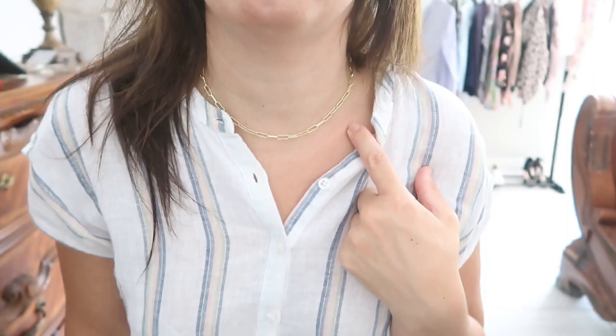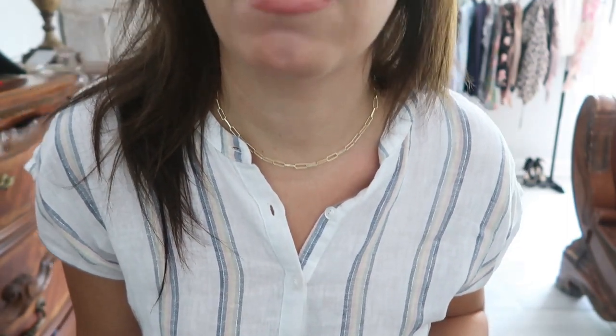And then for my necklace, I'm wearing the paperclip necklace from Amazon. It's a really cute, inexpensive dupe.